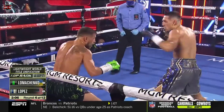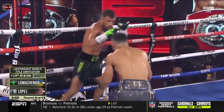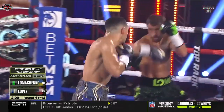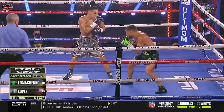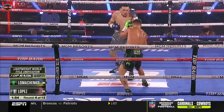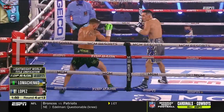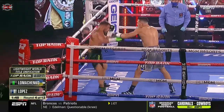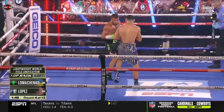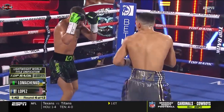Lopez is boxing good, like we've said, these first 4 rounds, but it's way premature to say that they've got Loma where they want him. It's a lot of fight left, especially considering the way a typical Lomachenko fight goes. That nice little jab over Lopez's jab. It's nice by Lomachenko. I'm looking forward to seeing the uppercut from Lopez.